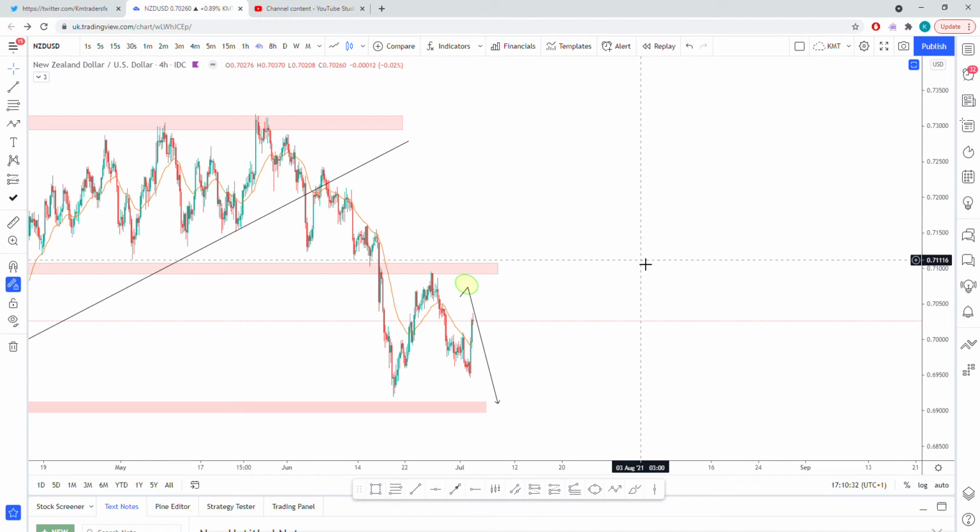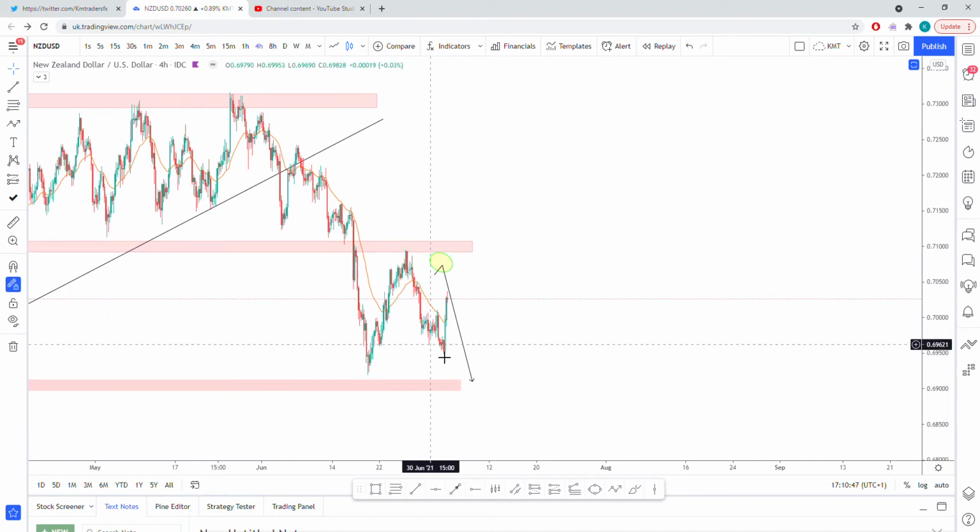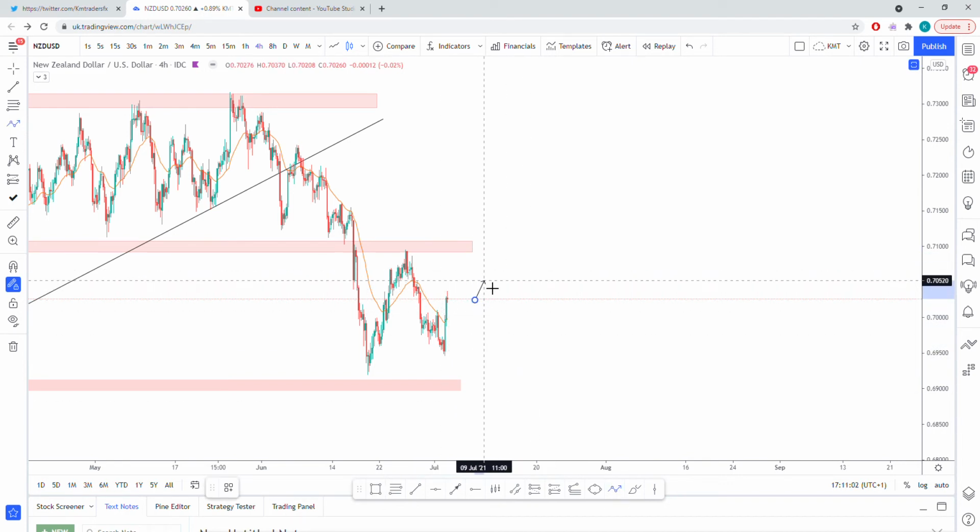So what we looked at last week was a potential sell-off from 0.71. As we can see, we've had that full send towards the downside. I do think that we are capable of pushing lower because we are aiming into 0.69. If this turns out to be a potential continuation move, we could be looking at something like this, where price pushes up just a little bit and then pushes lower. That could be a possible scenario.